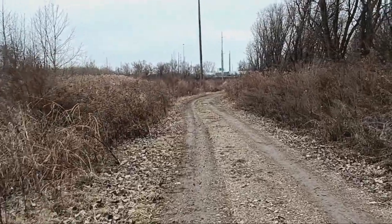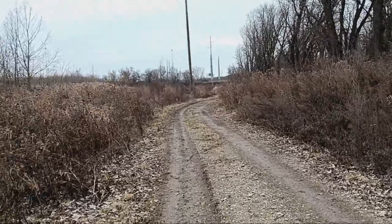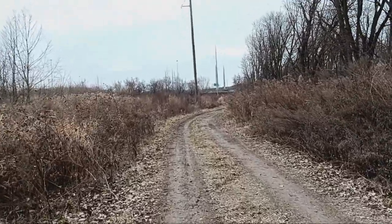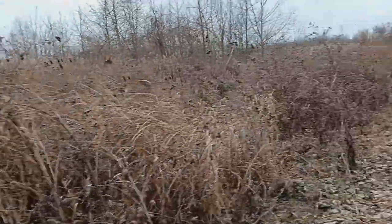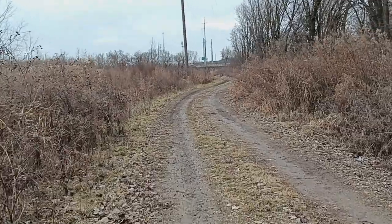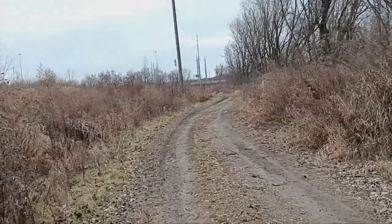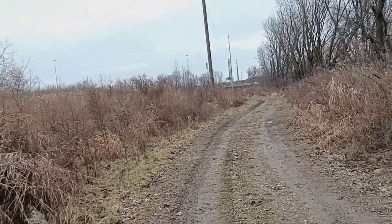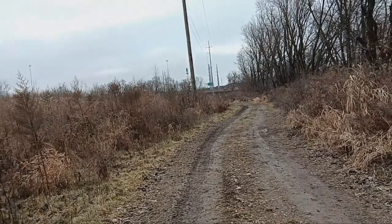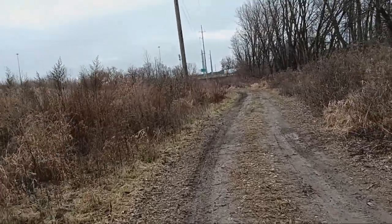I am back up on top now. I climbed up one spot. I found a spot that I was able to get out, and I'm walking through this brush here a little ways, and I come across another washout that was full of water, so I wasn't going to try to find my way around. I just went back down in and followed my same route back out to that one end.